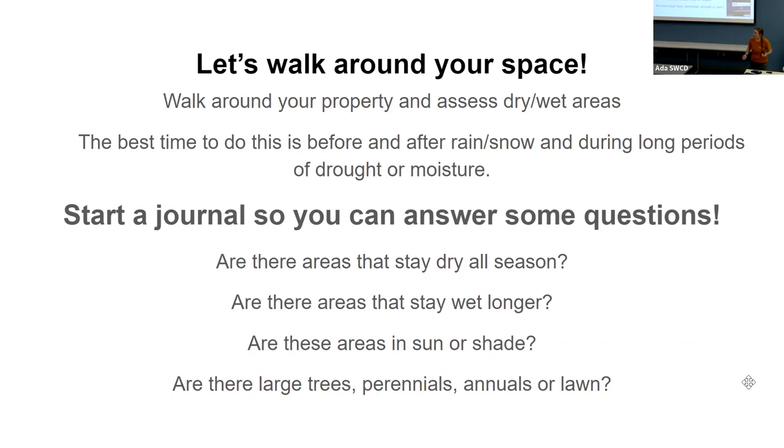Okay. Paying attention to the trees in your landscape. Are there large trees? And under those large trees, do you have dry soil or do you have really wet soil? And is it compacted? And do you have root systems that are up or are root systems down and there's plentiful space below there? That's all important for capturing and keeping water in the soil.